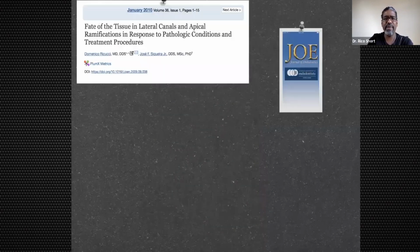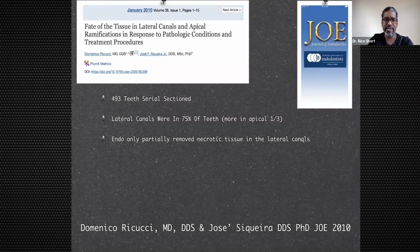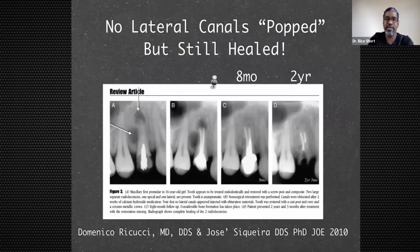Do lateral canals matter? Domenico Riccucci did a nice study, talked about the fate of the lateral canals. He sectioned 493 teeth. He saw lateral canals present in 75% or more of these teeth. And Endo only partially removed necrotic tissue in the lateral canal. So we won't be able to remove all the tissue in the lateral canals. They also found that there's vital tissue in the lateral canals, and they were not removed. But these cases still look good, and they still heal without popping lateral canals, without puffs.